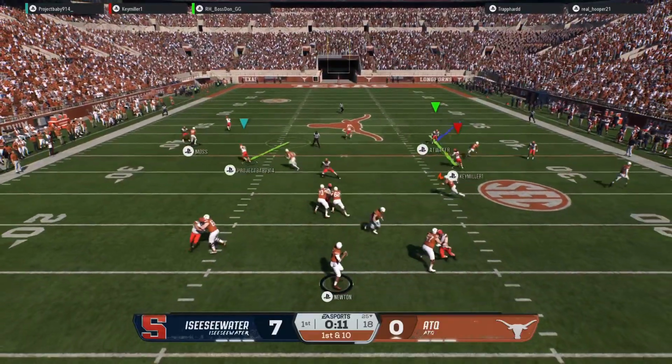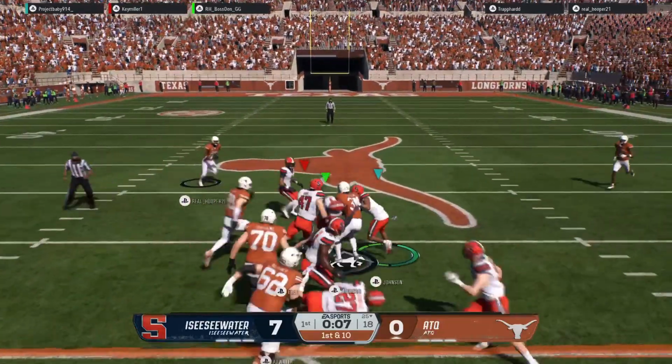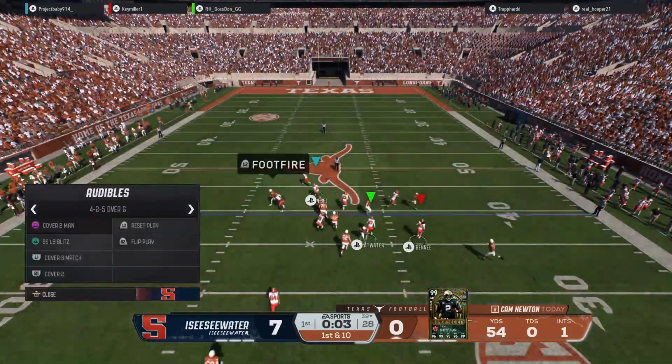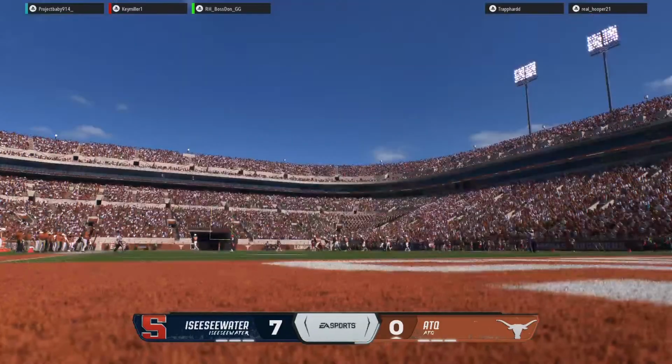Looking to throw on first down. Got it in the middle. It's Jackson. And a good pickup there. They'll move the sticks for a first down. Let's see if they try to get another snap before the quarter expires.